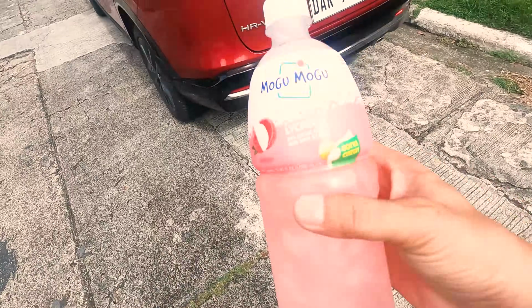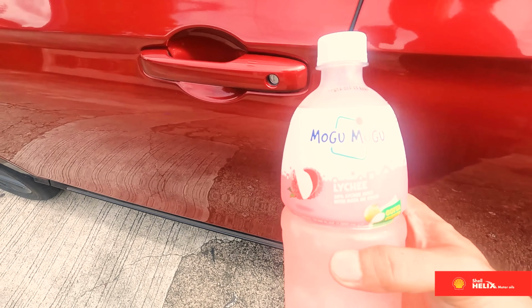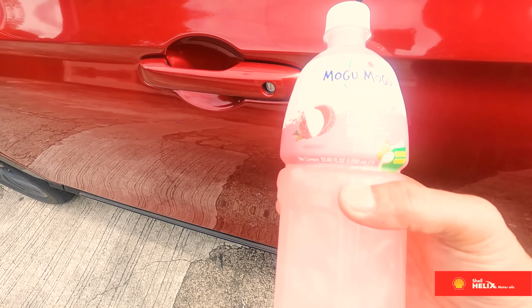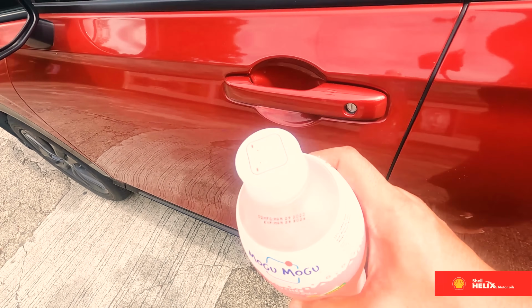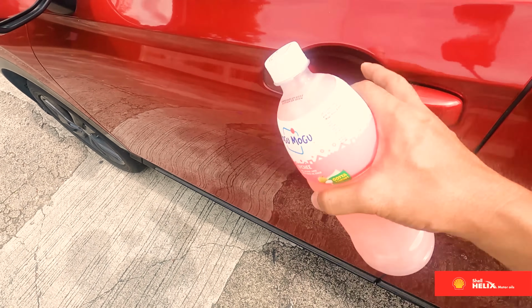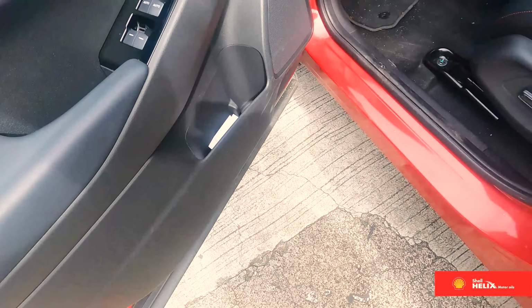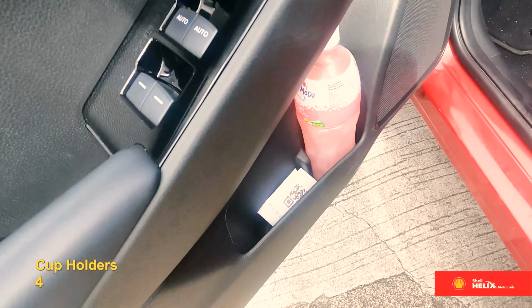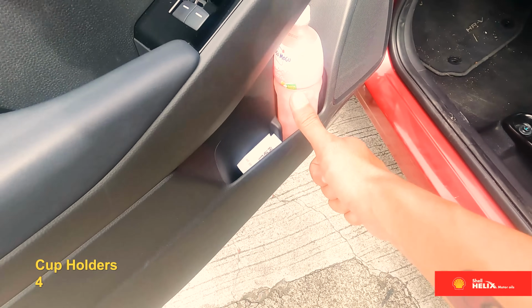One of the things that is very important for me is meron pa tayong paglalagyan ng mogu-mogu ko. Now, just to tell you, I am not an endorser for mogu-mogu. Gusto ko lang talaga siya. Kasi parang umiinom ka, tas parang mamaya kailangan mo ngumuya. Tsaka masarap siya. Anyway, this is my car companion. Kasha ang mogu-mogu, baby. Good job, Honda.